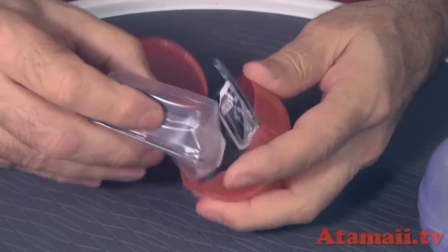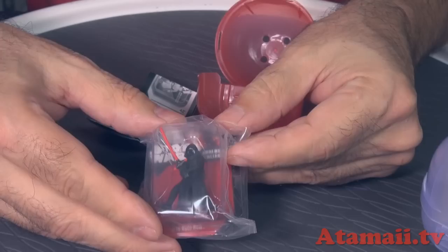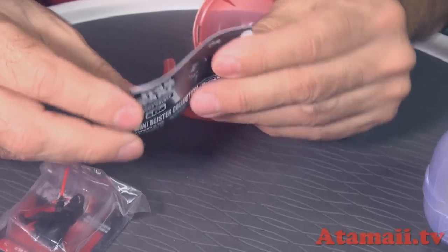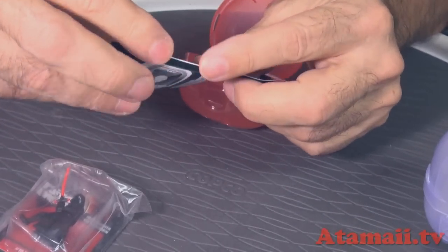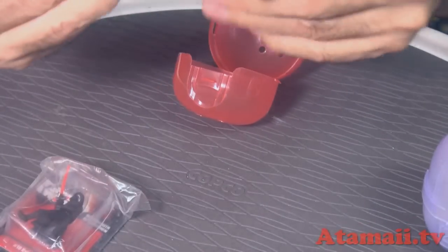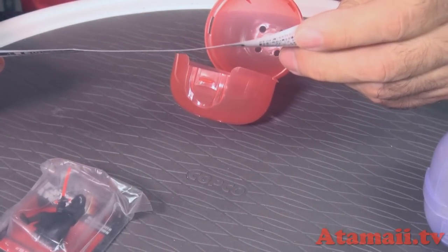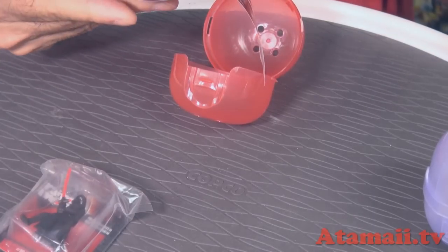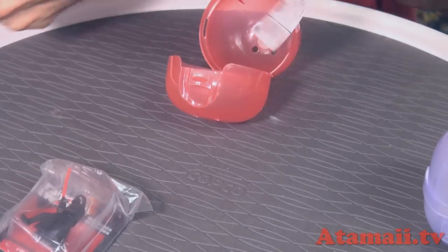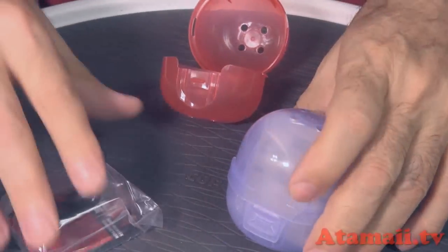Opening up this one. And it's Kylo Ren. So cool with his cross-guard lightsaber. I'm so lucky I got that on my first one. Wow. I'm going to take a nice picture of this, and I will show you and read out to you the figures available. Looks like Rey, Finn, Poe Dameron, Kylo Ren, a First Order Stormtrooper, and BB-8 are available as toys in this collection.